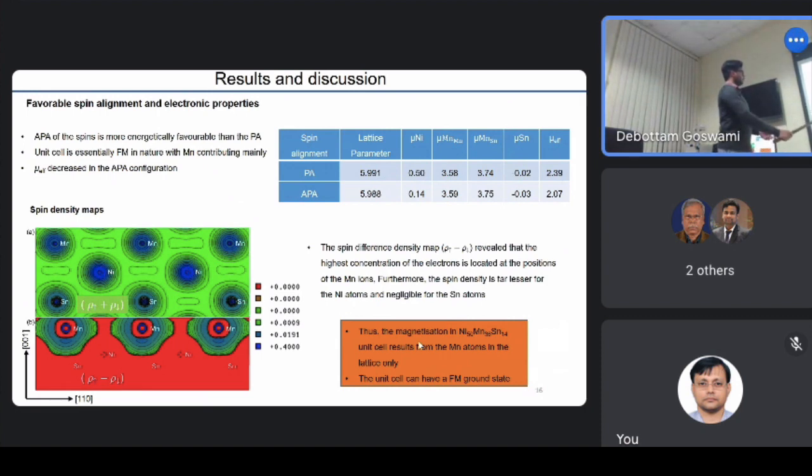Furthermore, we see the spin density maps, the difference density maps recorded for this previous unit cell, that is, unit cell B for our sample. We see that the main interaction is between the manganese atoms, and while the nickel atoms are ferromagnetic in themselves, they are not contributing to much interaction. Thus, we can conclude that the magnetization in the Ni50Mn36Sn14 unit cell results from the manganese atoms in the lattice, and the unit cell can possess a ferromagnetic ground state on the basis of these calculations.